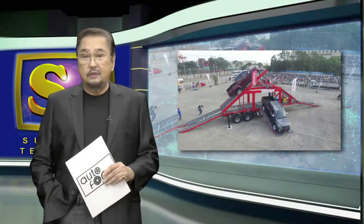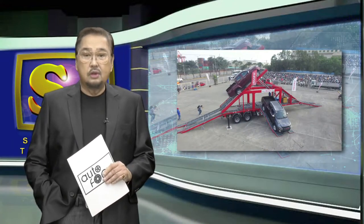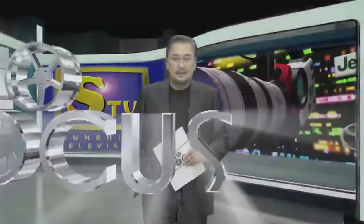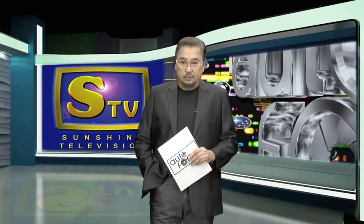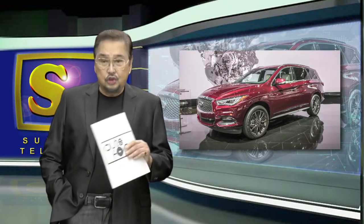After Cebu, Isuzu Philippines announced that the Isuzu 4x4 Extreme Experience will go to Iloilo in September. Ilonggo 4x4 enthusiasts, better watch out for it. And up next is another exciting feature on Autos of the World. This time around, the 2019 Infiniti QX60. Let's watch this.